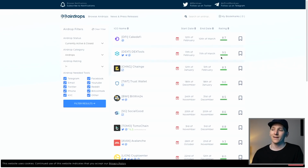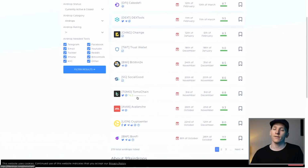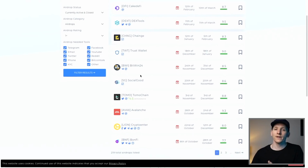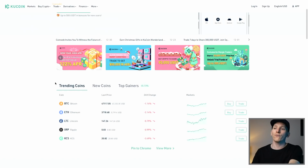99 airdrops is another one. Same sort of theme. This again does focus a lot on giveaways and things like that. So just be careful. Obviously make sure that they're rated pretty high and that they're from a reputable source. But if you want Avalanche tokens or something like that, Trust Wallet tokens, potentially here to get involved and do some things. The other option is actually a lot of platforms, a lot of trading platforms actually have tons of airdrops. So what you'll see is, if you trade a certain amount or if you deposit a token, they will actually give you some more free tokens.